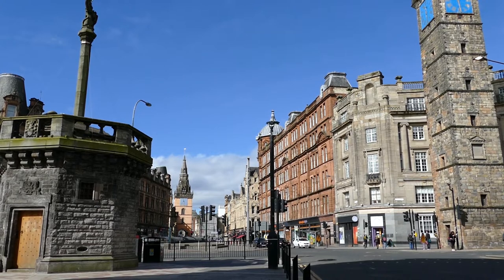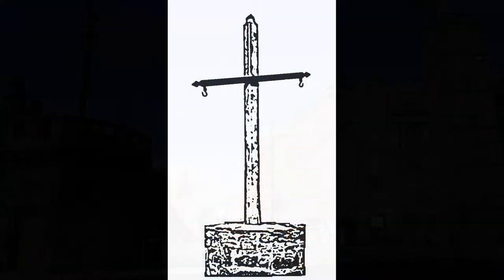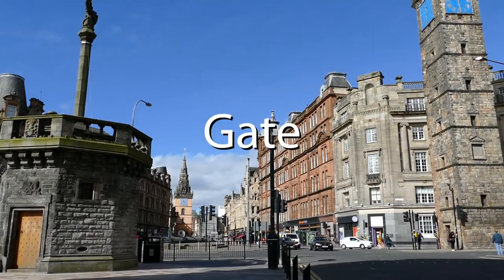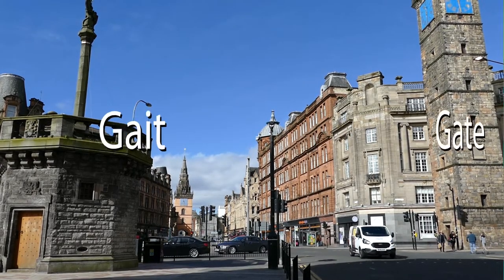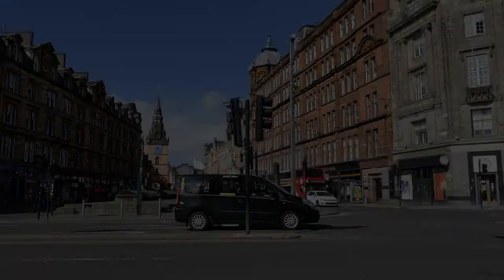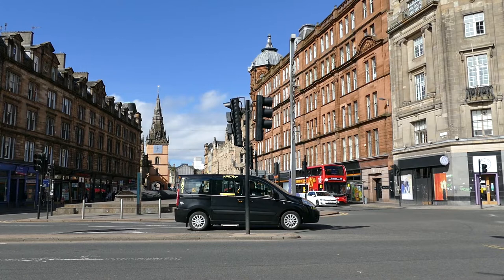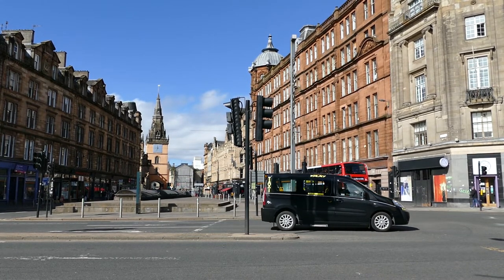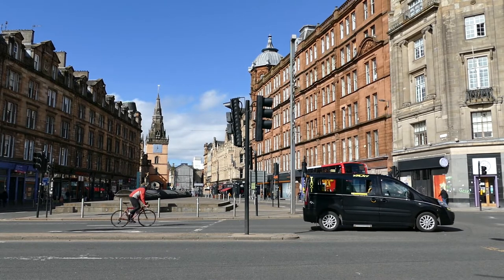The market indirectly gave the street its name, as a tron is a big weighing beam, which the market traders could use to check the weight of the goods. The gate part of the name isn't because there was one at the end, but from the old Scottish word gate, meaning the way to. History lesson over, and now for some photographs and video clips, though there will be more history when talking about the things you will see.